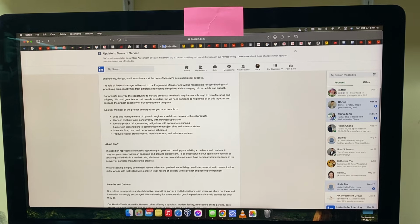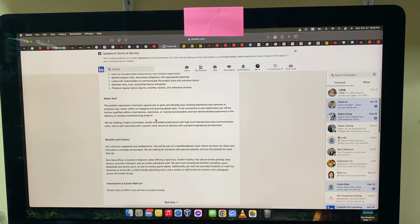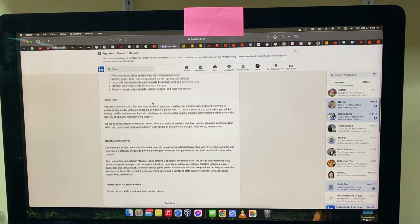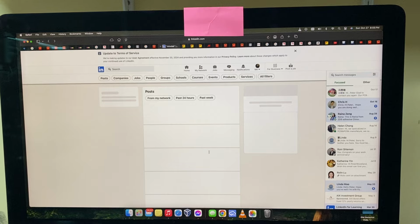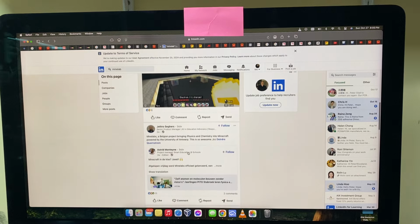Our projects give you the opportunity to nurture products from the basic requirements through to manufacturing and shipping. We have great teams that provide expertise, but we need someone to help bring all this together and enhance the project capability of our development programs. So basically, you've got to know everything, more or less, within reason, of course. So, project engineer. But the ones that interest me are the electronics ones, of course, which are down here somewhere.